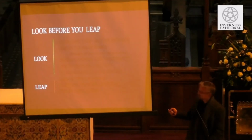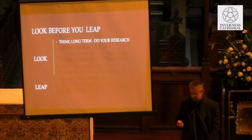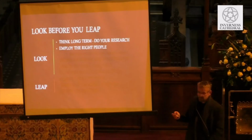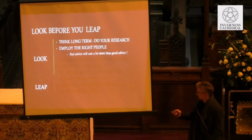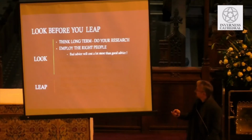And the key thing is to look before you leap. So we need to think long term, plan carefully, do our research, employ the right people. Bad advice in the long run is going to cost you a lot more than good advice. So when you're considering who to speak to and who to talk to about your retrofit, the cost shouldn't be your first priority. It should be how well do they understand the problem that's got to be tackled and how well are they going to deal with it.